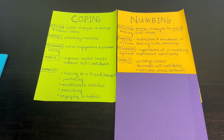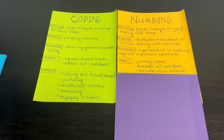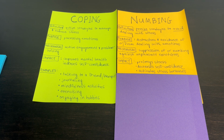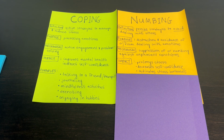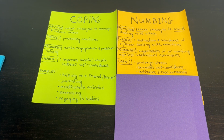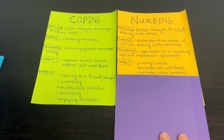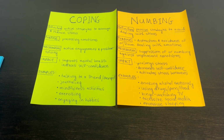Mindfulness activities. Yoga would be a good example of a mindfulness activity. Exercising, a proven coping strategy. Or engaging in hobbies that bring you joy. All of those are good examples of coping behaviors. Now let's move to the other side. What are some examples of numbing behaviors?